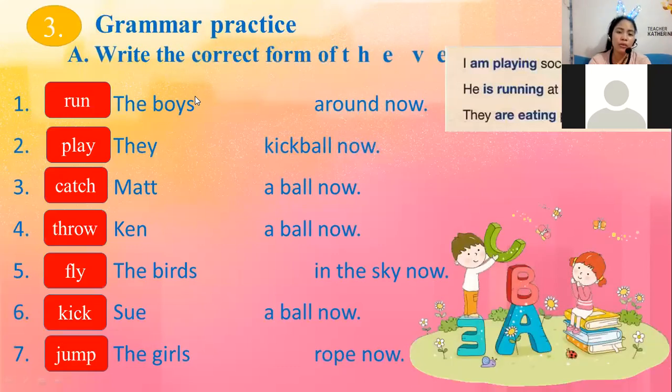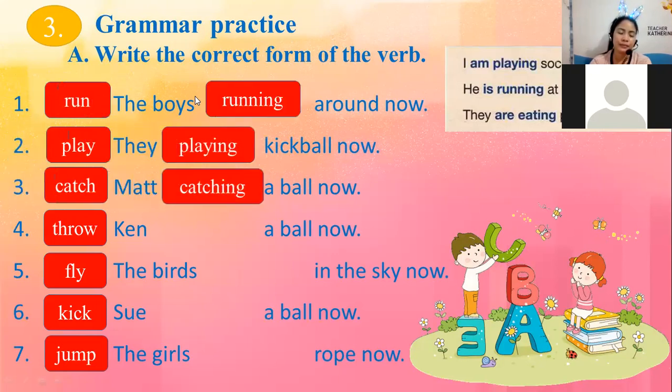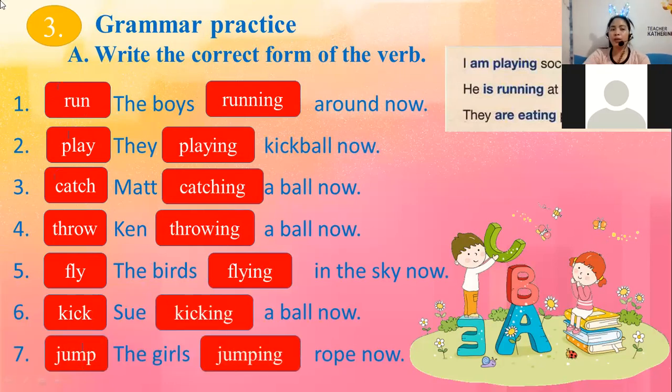So let's have a grammar. Go, run. Run, running, play, playing, catch, catching, throw, throwing, fly, flying, kick, kicking, jump, jumping. Okay, can you please read number one, the sentence?